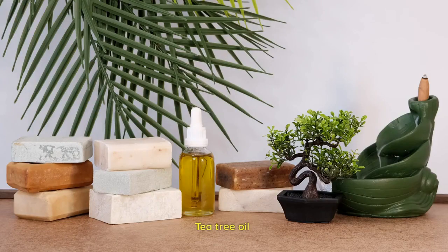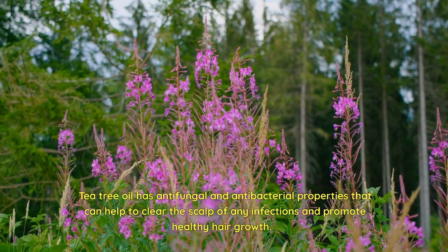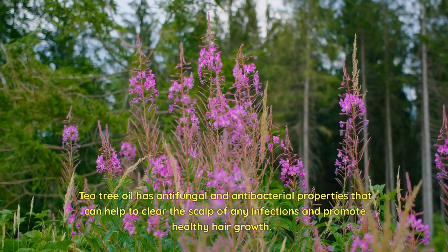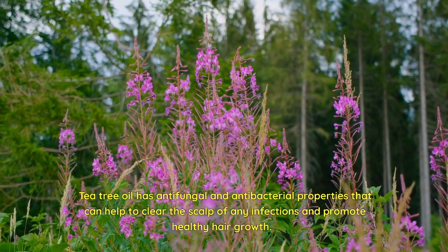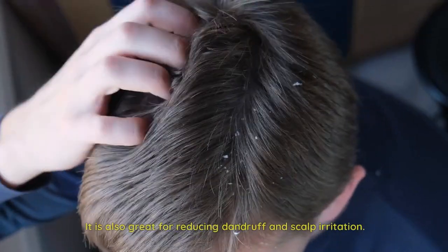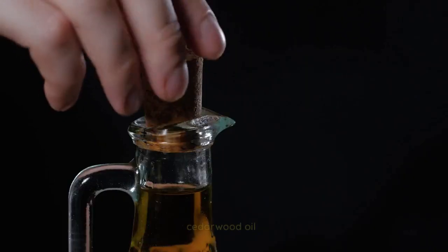Tea tree oil. Tea tree oil has antifungal and antibacterial properties that can help to clear the scalp of any infections and promote healthy hair growth. It is also great for reducing dandruff and scalp irritation.